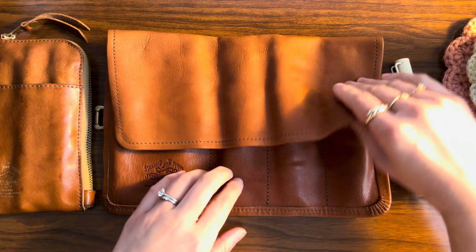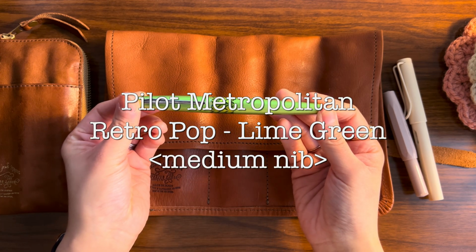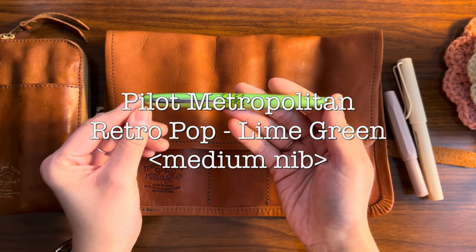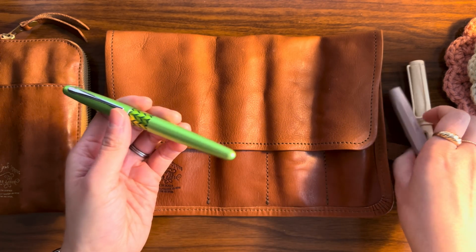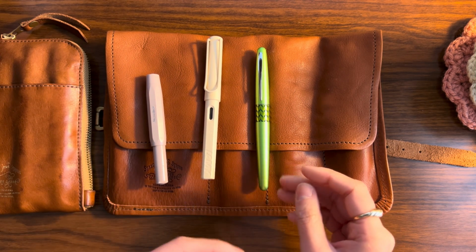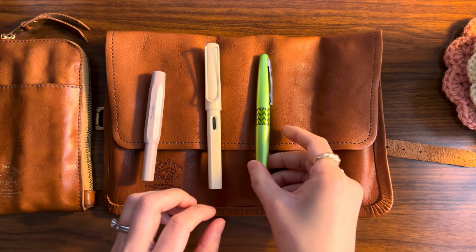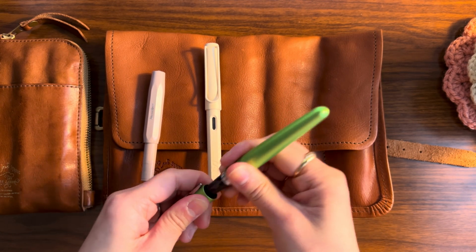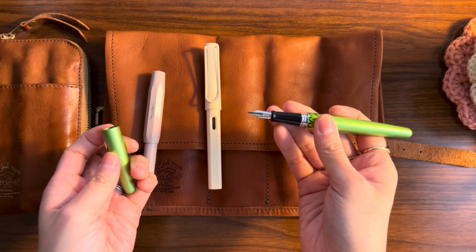So that led me to my next purchase, which was this Pilot Metropolitan, and I got this in a medium nib. I will say at first glance, I really didn't like the look and feel of this pen. Compared to my neutral pens, I really wanted another neutral pen that wasn't so bright and in your face. The reason why I ended up buying this pen was because once I actually tried it in the store, I fell in love with the way it wrote.